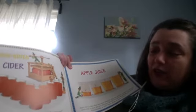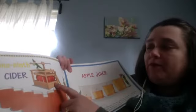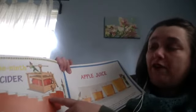What is the difference between cider and apple juice? Well, cider is squeezed from fresh apples, and the liquid is tan and full of pulp. So sometimes my neighbors have these apple pressings where in the fall, when they harvest all the apples, they make a bunch of apple cider. Bless you. Thank you. Here's some apple juice.